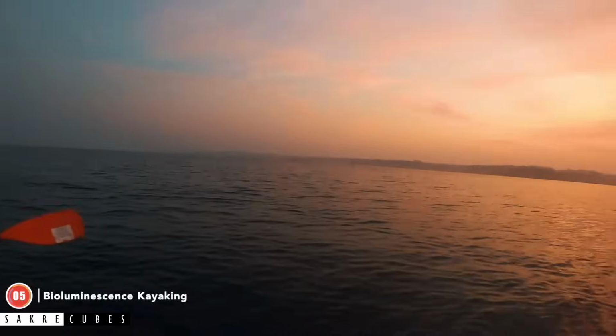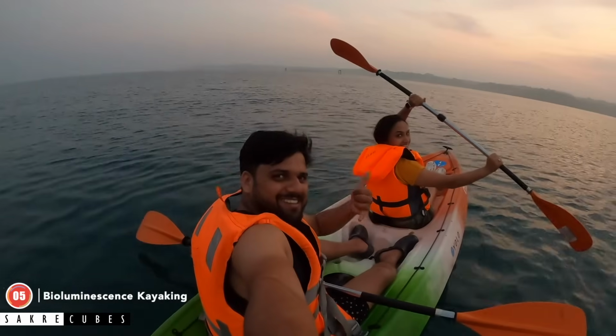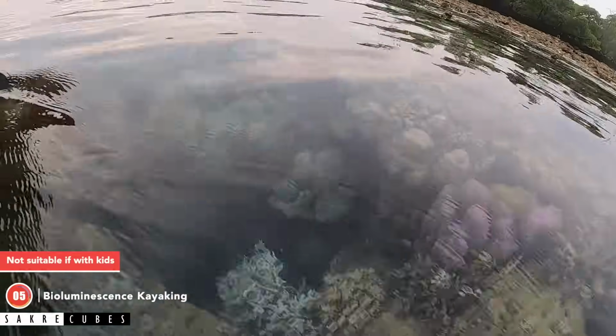After about 30 minutes of experiencing the bioluminescence, the sky started lighting up and we witnessed a beautiful sunrise from our kayaks. On the way back, we spotted beautiful corals along the shore.